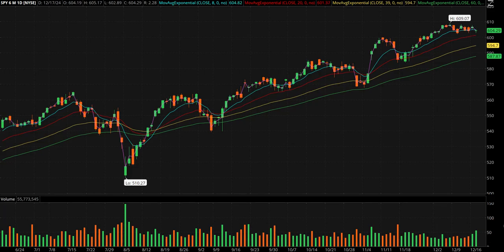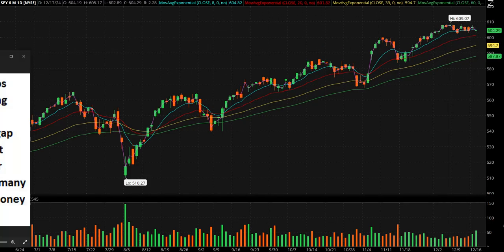So the SPY had kind of a narrow range today. We're still flagging along right below all-time highs.